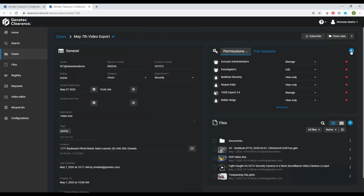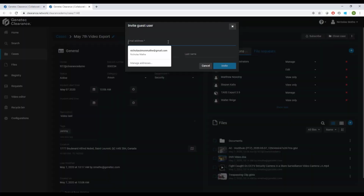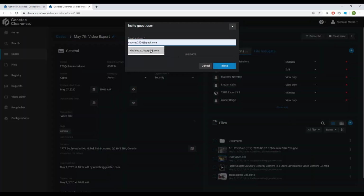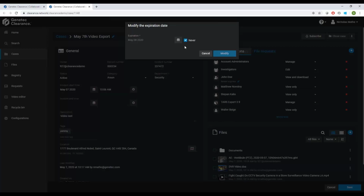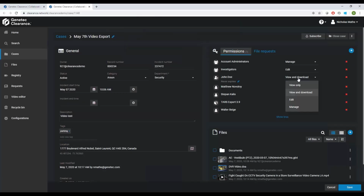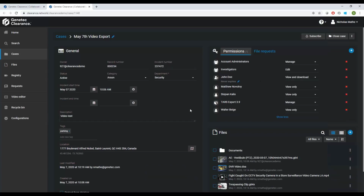And if we want to share information with an external party, maybe in this case, we're looking to share video with a district attorney, we can come in here and invite that user as a guest. So we'll be asked to provide an email account for this user. And when we click invite, it's going to add them to the case. We can define a retention period for their access if necessary. And then we can also define their permission level. Once we're satisfied, we can click save, and this will generate an activation email for the user.